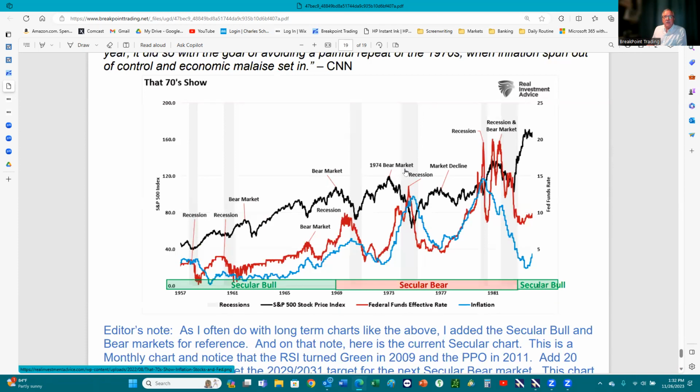The economy will have an effect on the market. What you'll notice, all these gray bars right here are recessions. Notice that during secular bear markets, there are lots of recessions. And those recessions can sometimes be very deep. In a secular bull market, there are very few recessions.